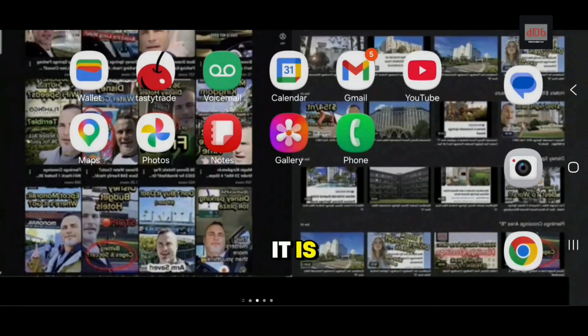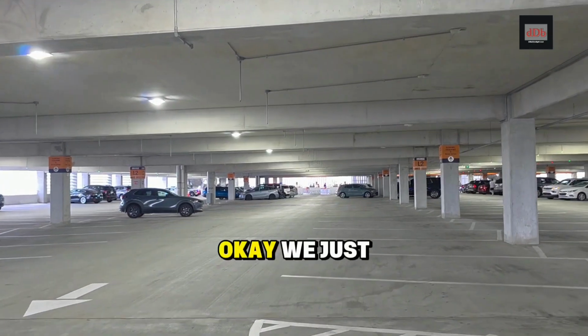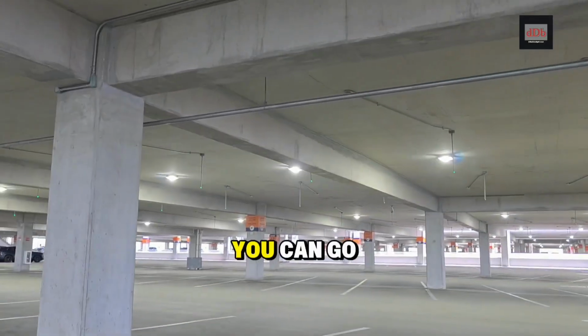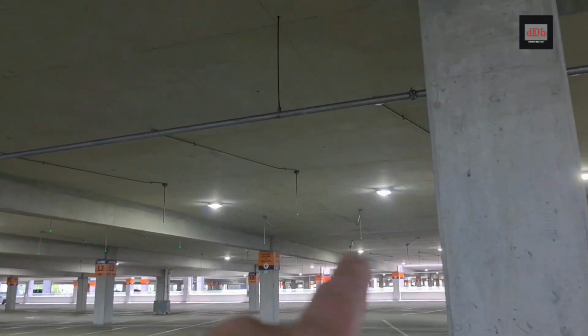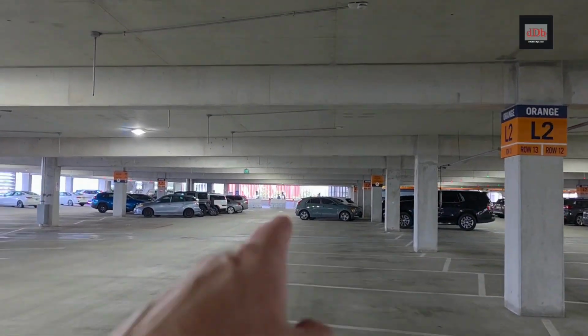Let's see what time it is. Alright, and then 18 minutes. Okay, we just got parked, and we're level 2, orange. You can go in on that side, way over there. We'll walk straight into Disney Springs. Here's security. This is not on every floor, this is only on the 2nd level. We're gonna go over here and we're gonna go through security.